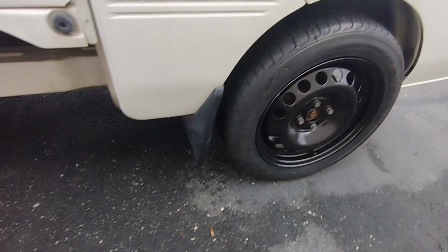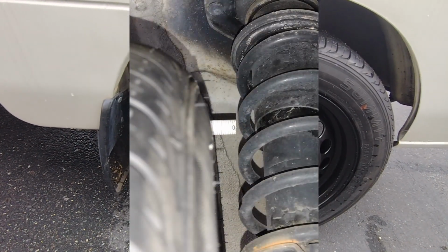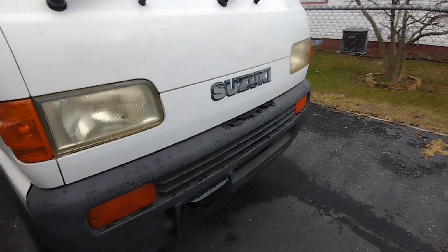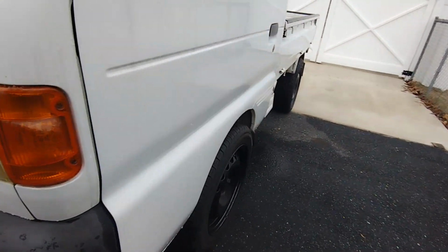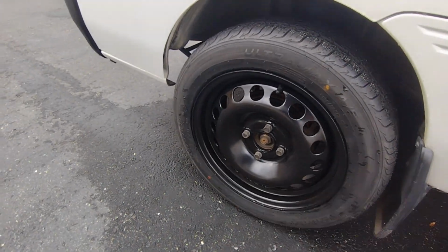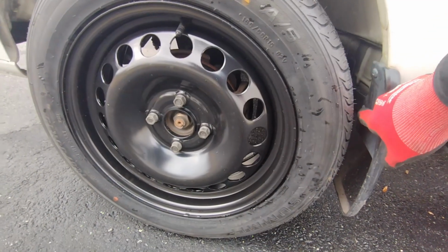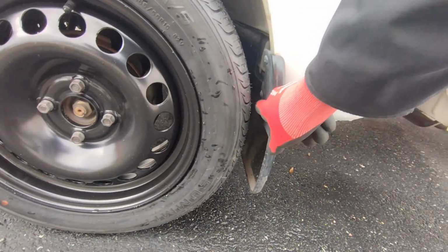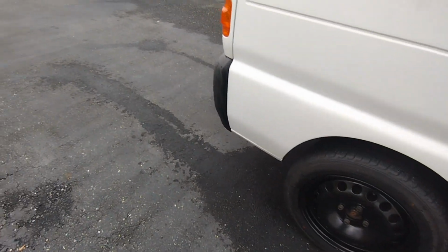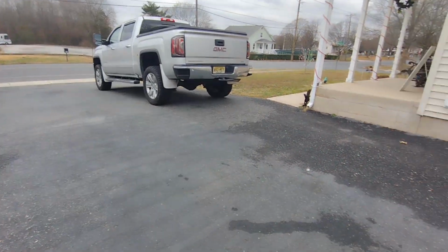The front ones, no issue on the driver's side at all. Full lock left and full lock right, nothing rubs, everything clears. The only issue I'm having is passenger side. Full lock left, it rubs in the back corner there, and the clearance right here is about 1/4 inch from the bolt of this mud flap. I do have the issue with that truck also. When I upgraded the tires, full lock either way, it does rub on the inner.